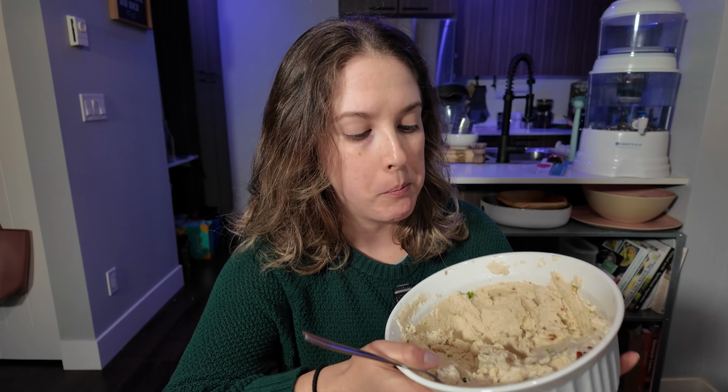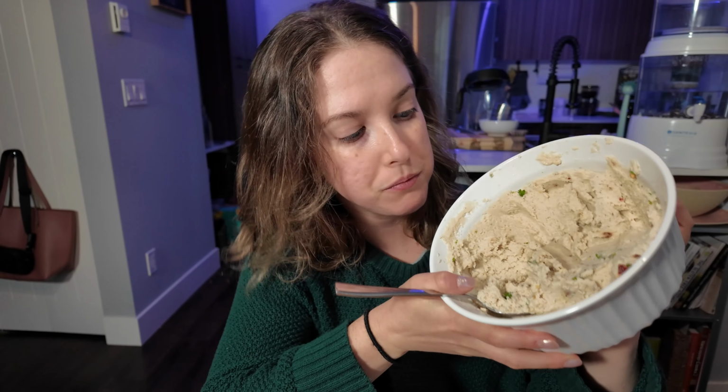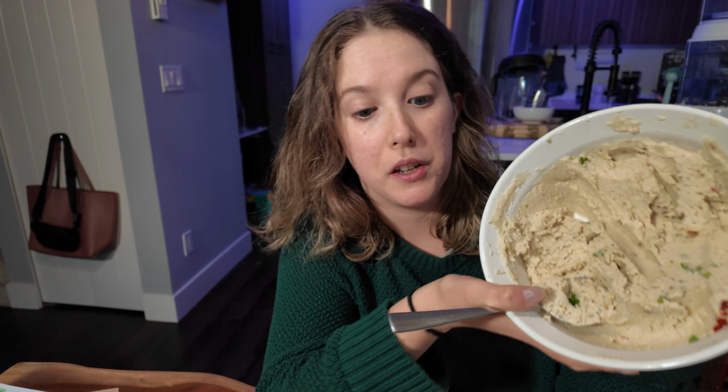And rhubarb for dessert. Rhubarb crumble. But look at how much whipped butter beans I have left over. Look, it's like more than the volume of my entire head. It's really good though. Very lemony, very light, fluffy, airy. It's like so pillowy soft.